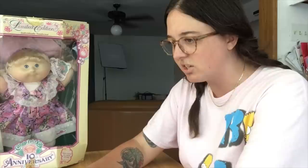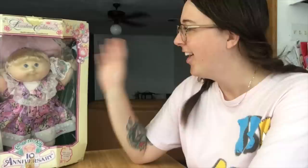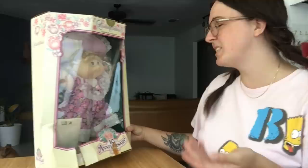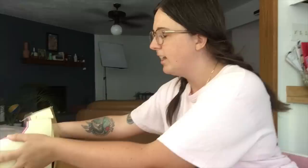This one is 30. 22, 30, 30, 30, 30. Okay, so this doll, 30. So that's probably what I'd price it for, because I always like my prices to be competitive. So this one, I'll price for like $35 and accept an offer on it. So that's awesome. So far, we're already up to what, $70? And this is just from a few items.